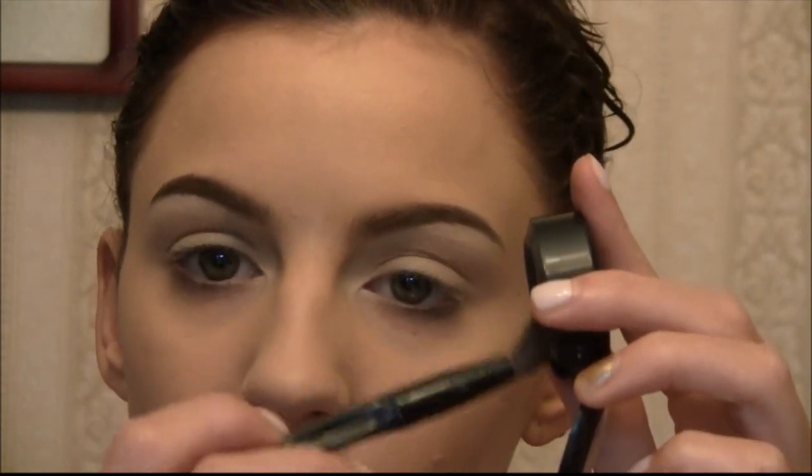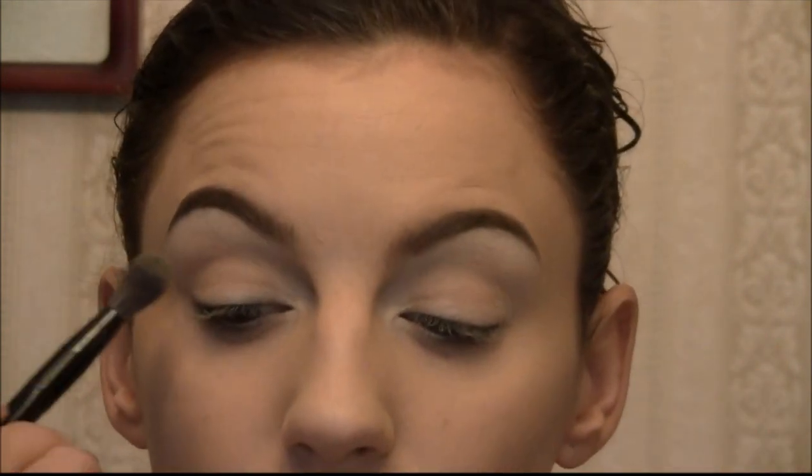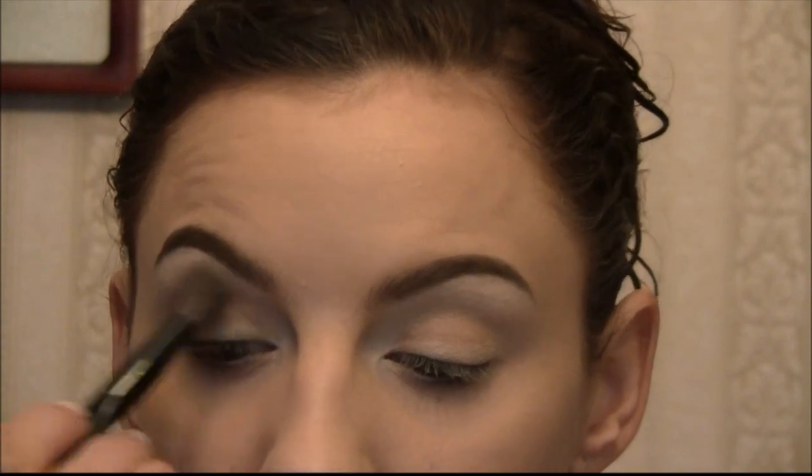I'm going to take my Sonia Kashuk brush and get the product on here, tap off, and I'm going to work it in the crease. You want to make sure you're blending as you're blending colors, so you're blending it in the crease and up.